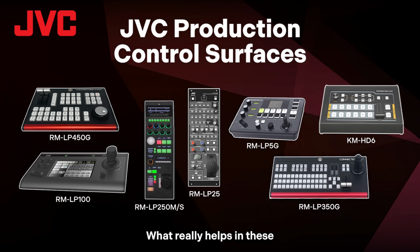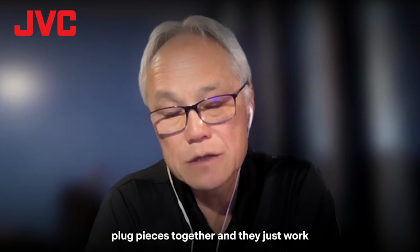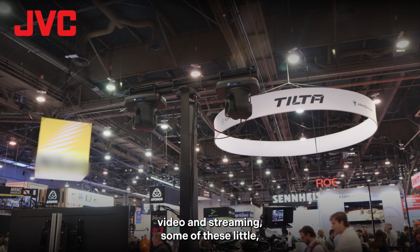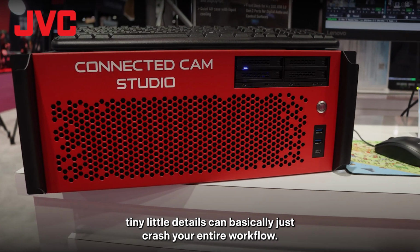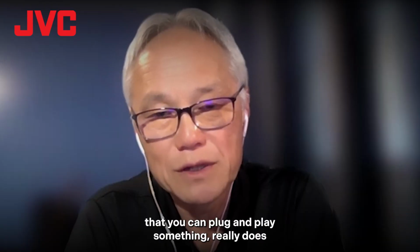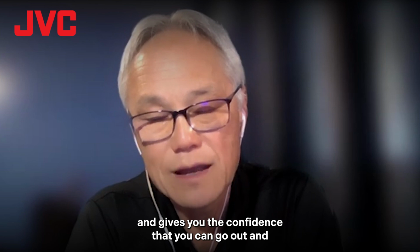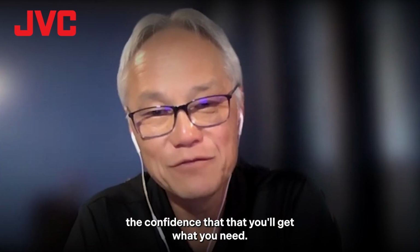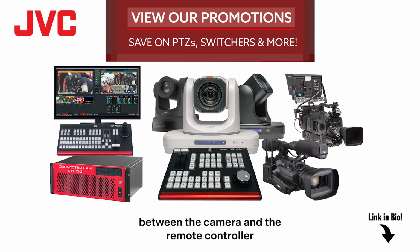What really helps in these remote workflows is knowing that you can basically plug pieces together and they just work. When you're dealing with the technical details of video and streaming, some of these tiny little details can basically just crash your entire workflow. So having the comfort of knowing that you can plug and play something really does improve the likelihood of success and gives you the confidence that you can go out and do these one-of-a-kind events and get what you need. It's just the array of features that the JVC lineup, between the camera and the remote controller, had all of the features that I was looking for.